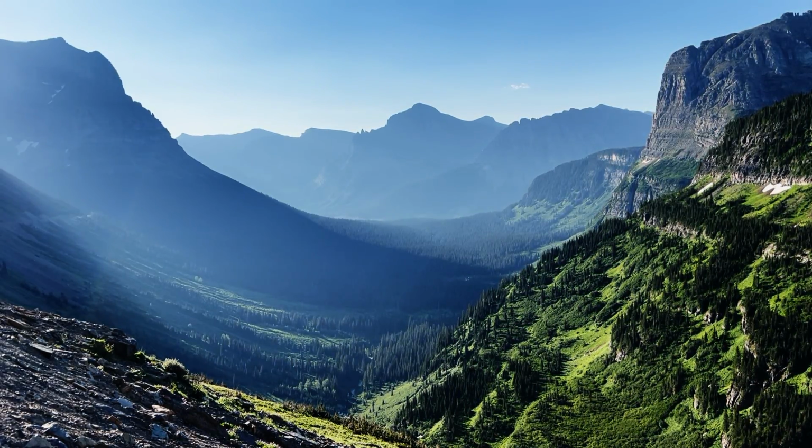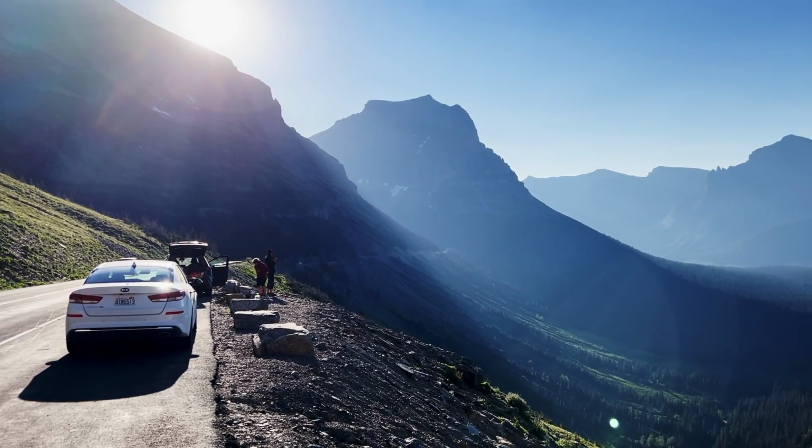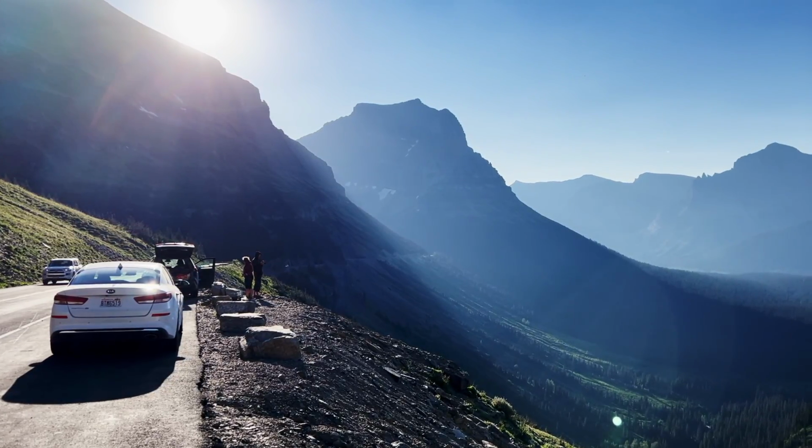Do get a reservation for the Going to the Sun Road. This is a big deal and one of the best things to do in the park. Hey, Glacier's going through some growing pains. It's going to be changing from time to time. So get on the park website, see what's going on at the Going to the Sun Road, and make the preparations so that you get to do that amazing drive.